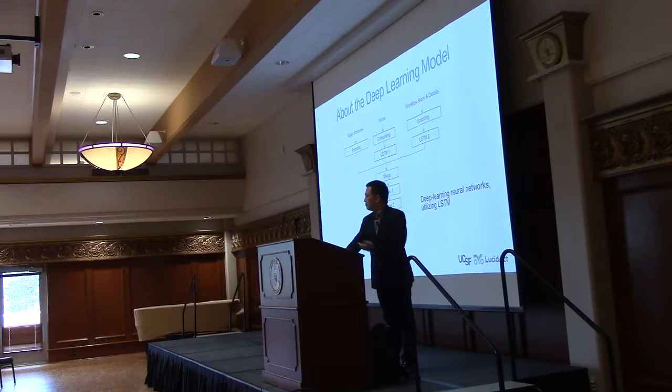And for those of you who program in PRS and understand TensorFlow, LSTM, this is roughly the picture of what we do in the backend.